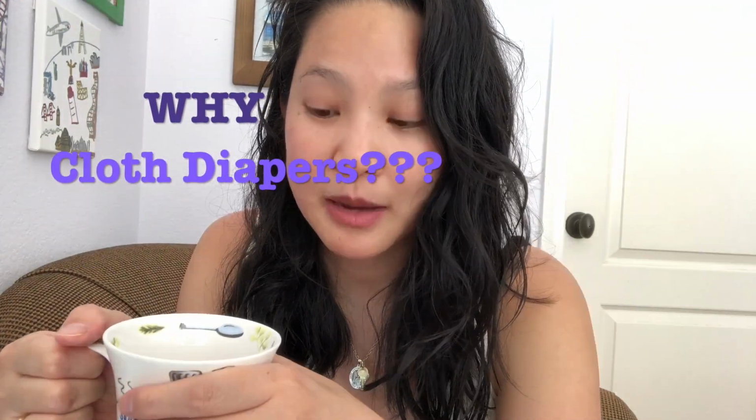Cloth diapers are so functional and super darn cute, so I'm excited to show you that. And then I'll give you a brief overview of the different diapering systems, because yes, you have options. And finally, everyone's favorite topics, the laundry and the poo, how you deal with it all. Very exciting stuff. So, why we decided to cloth diaper?